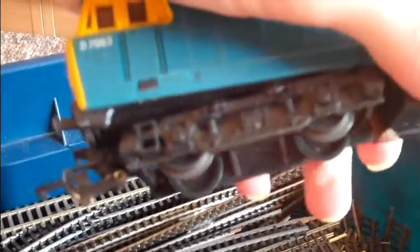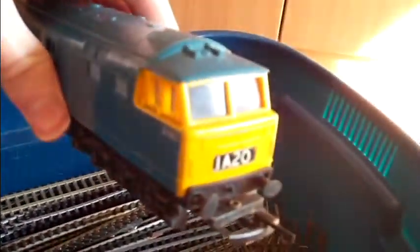So that's Britannia. Her tender's in here somewhere. There it is. She's still got all the couplings on, as you can see there. It's one of them hook ones. Oh, and a high mech model as well. Looks pretty intact, but has lost some of the wheels. The bogey's still on, but the wheels have come off. So yeah, that's the body of a Triang shunter.